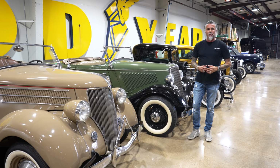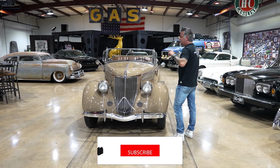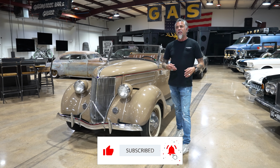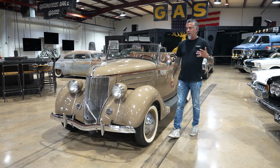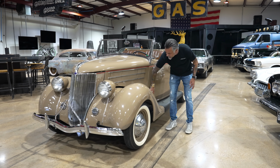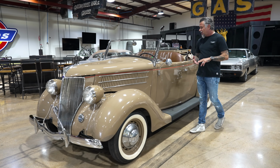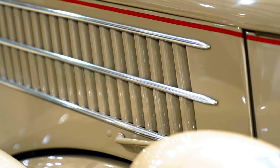Everybody knows that I am a Ford nut, and especially early Ford. So check this out. In the Ford lineup, 1936 Ford. This is an all-original, all-steel car that has lived a very pampered life. I don't believe this car was ever beat down and rusted out. I haven't found any obvious signs of rust repair or panel repair. All the gaps fit great. It's got a killer little red line on its tan exterior.